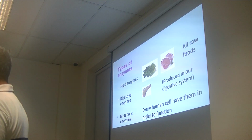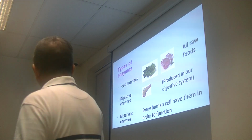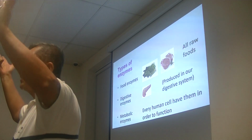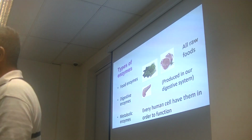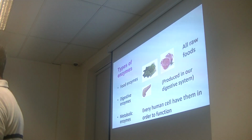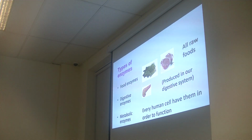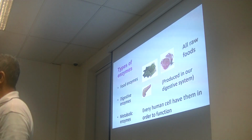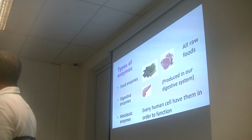Got an idea? Okay, any questions so far? Three types of enzyme. Cook your food, no more enzyme. Then you have to depend on the pancreas to produce an enzyme to digest it. Any problem eating a lot of pineapples and papaya? You have to be careful of pineapple, eat it after food, because it's very acidic. But it's very good. They have bromelain. Bromelain is very good to digest your meat protein. Okay, next one.